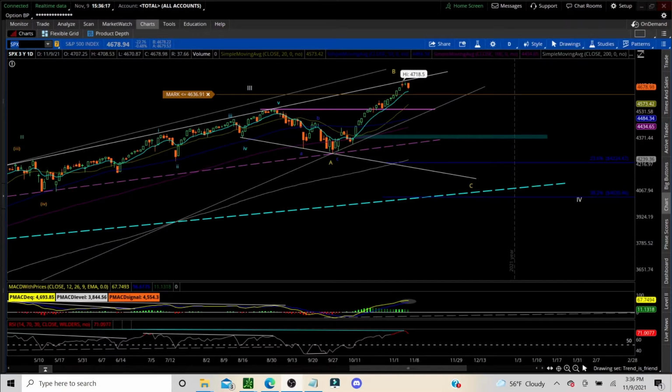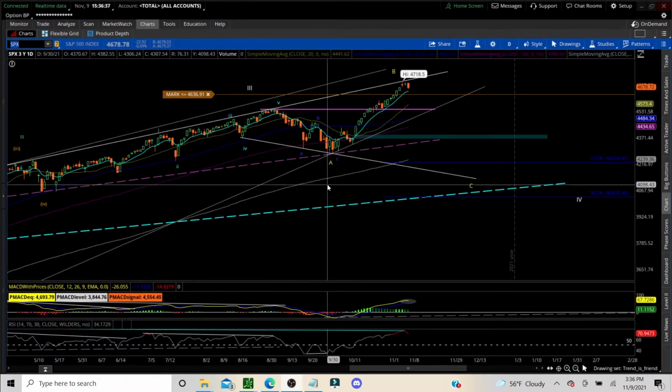Just want to give a quick update before the bell is over, and we will continue to monitor this reversal that we have here. This is sort of playing out for what we were talking about in the weekend video, and it took a little extra day than what we thought, but that's okay. So what we have going on here, we're going to go on SPX.